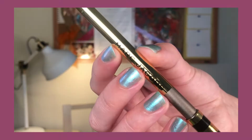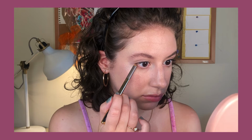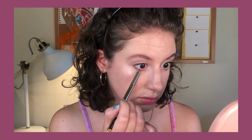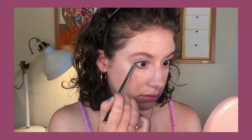Then I'll follow that with the Marc Jacobs Gel Eyeliner in Pewter Please. This is just a very pretty sparkly eyeliner. I smudged this along my lower lash line.